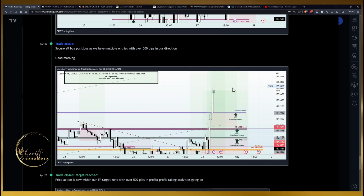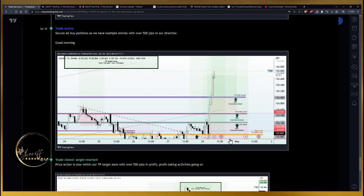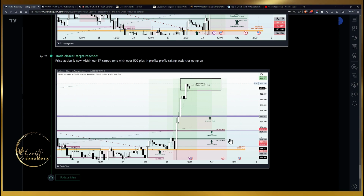And as you can see here, we had the privilege of adding more positions to our existing trade as price action broke out of key structures like the 134.170, 134.480 and the 135.00 level, hereby leading into a situation where price action hit our TP target zone with a minimum of 500 pips, considering the multiple entries that we had.